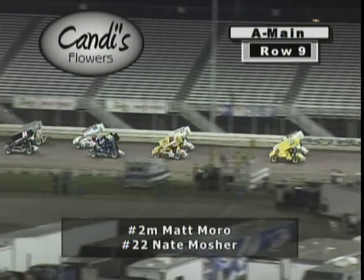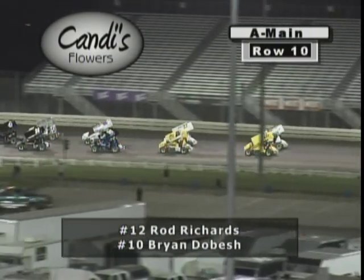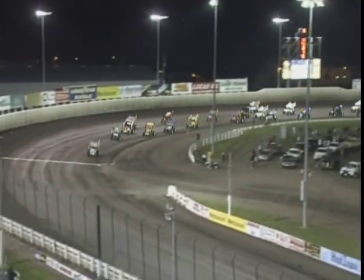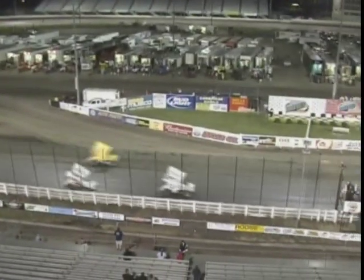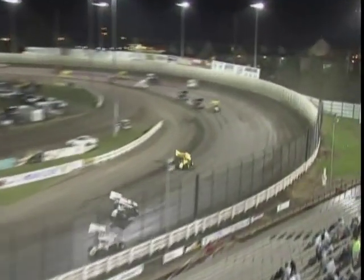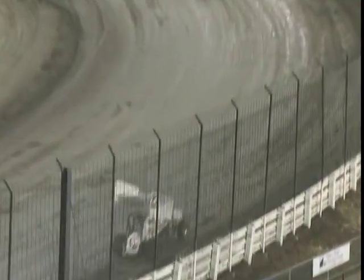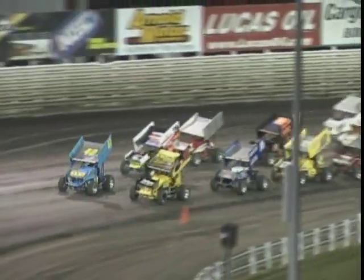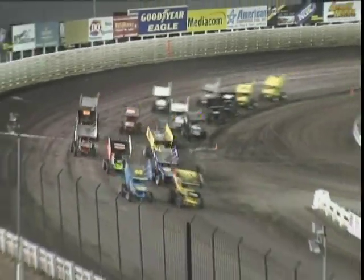Pick out your favorite driver. The Candies Flowers 360 A-Main about to kick off. Off of turn 4, they'll drop the hammer, and we will go green. Yep, Justin Clark not liking that one. No. Will they be able to do it again? Third time's a charm. Cross the fingers. Green flag.